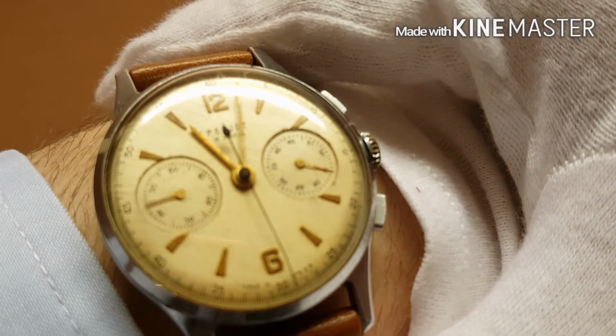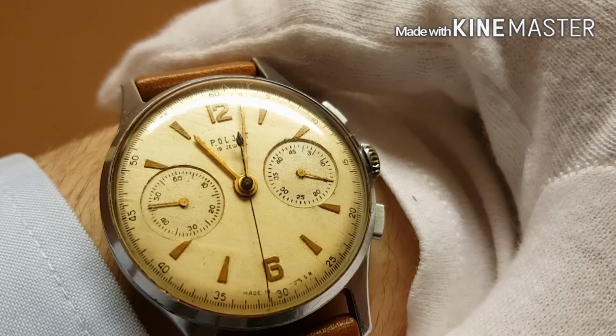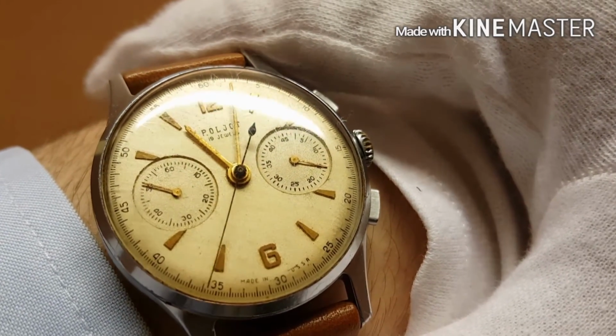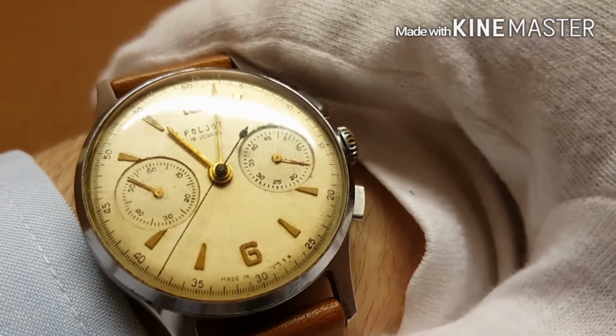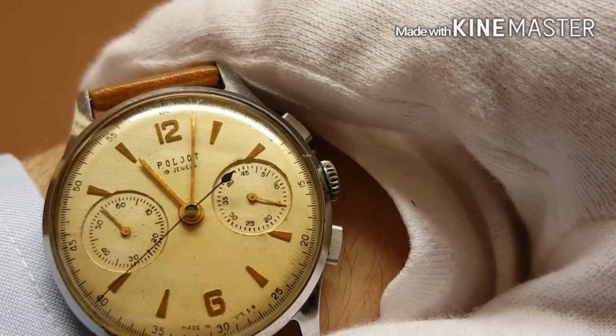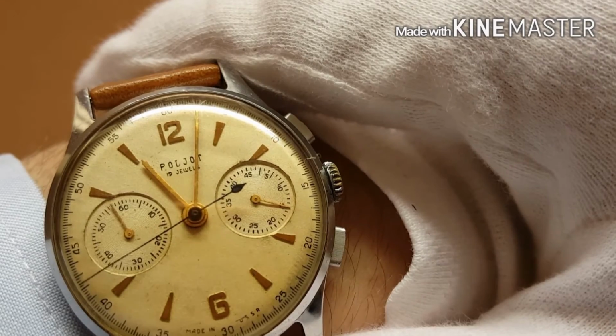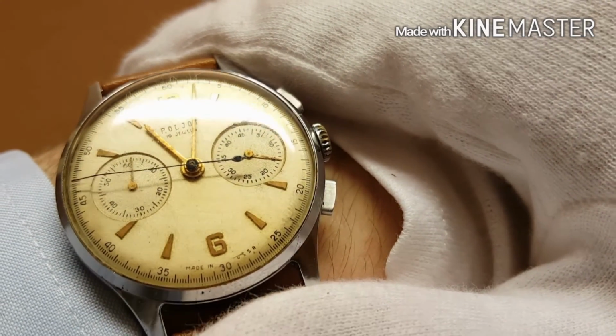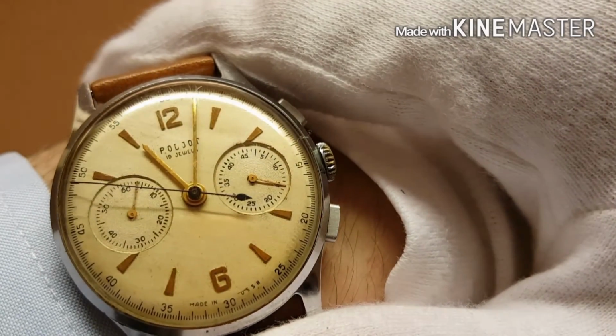When you look at this dial, yeah, see the seconds dial? It has those concentric ridges, and the minute dial for the chronograph counter, also those ridges. Yeah, and that hand is not perfect.